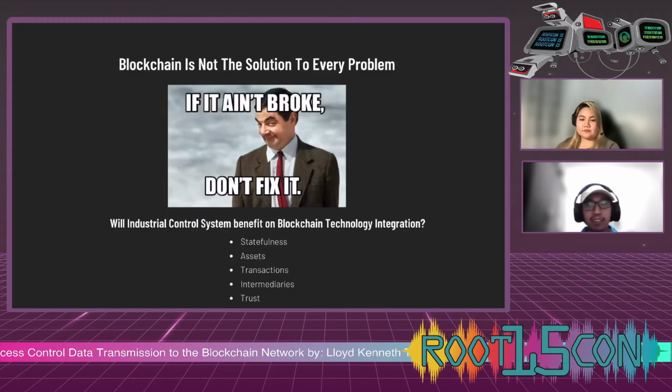So why? Basically, if your solution isn't broken, do not fix it. Technically, don't use blockchain in all areas of your business. It is a technologically sound concept with real-world applications, as we gave you, but it has very specific uses and is not a universal solution.